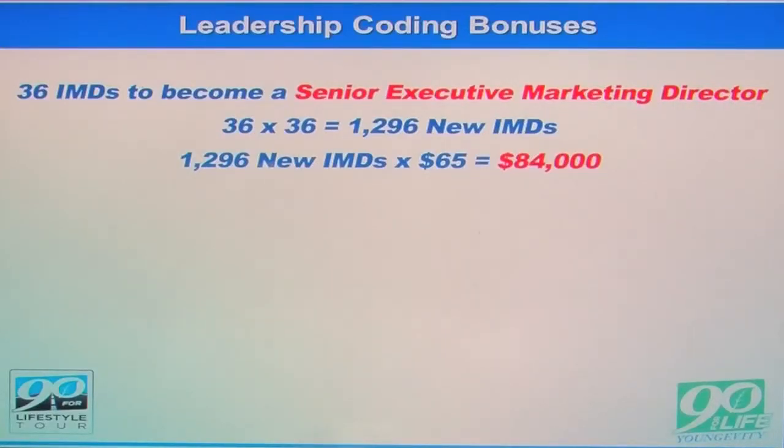Just one level. Okay? So in other words, you gained 1,296 people and lost 36. Those 36 people put almost 1,300 people in your group and 36 coded out. You're like, that is great. You want people to code out of your group instantly.